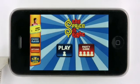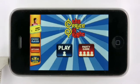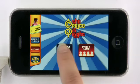All right, now we're already in the application. You can see we have two different options. We can either play the regular game or do a party game with up to 4 people. But since I'm by myself today, I'm just going to play a regular game.